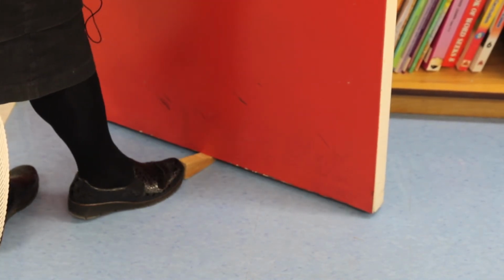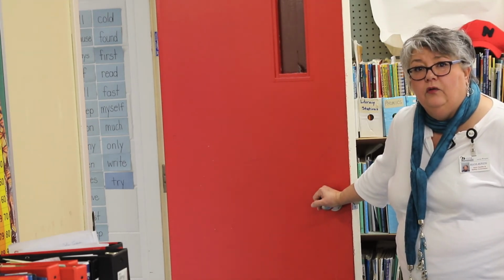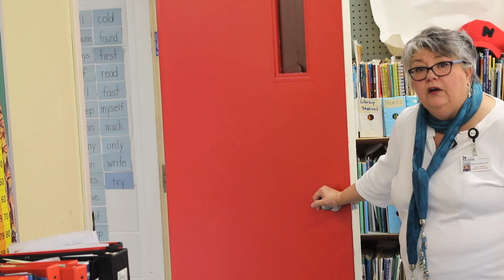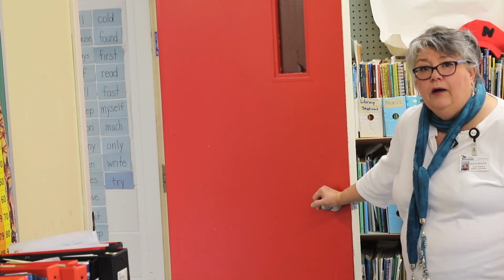Some areas of our school are equipped with fire doors. A fire door is a self-closing door which automatically latches. It's designed to keep people safe. When you pull this door open and you put a wooden chuck underneath to hold that door open, what you're doing is compromising the safety that is built into that door. So if you have a fire door, do not find ways to keep that door open. Allow it to do its job.